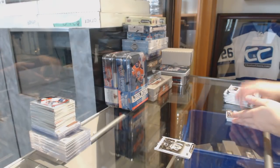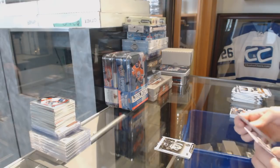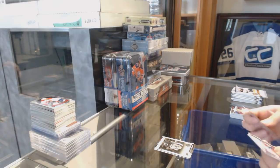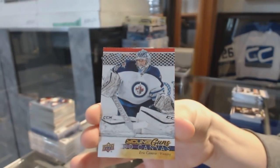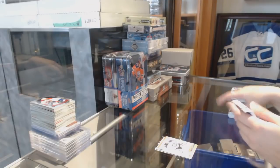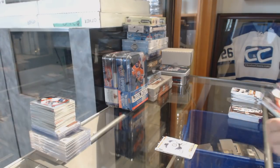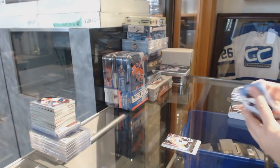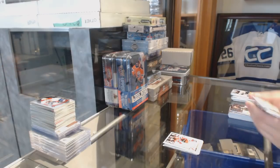Andreas Borgman for the Maple Leafs, Portraits. We've got a Young Guns canvas for the Winnipeg Jets, Eric Comrie. Young Guns for the Philadelphia Flyers, Mike Vecchione. Marquee rookie of Will Butcher for the New Jersey Devils.